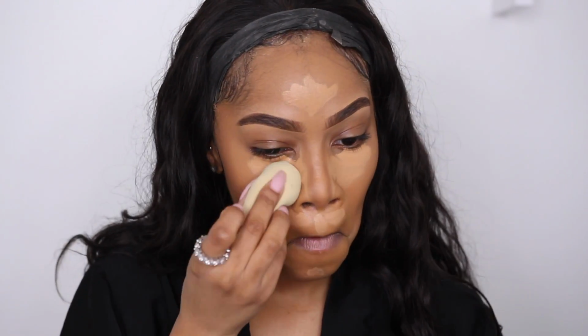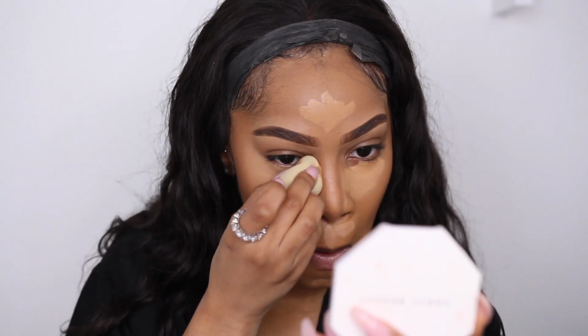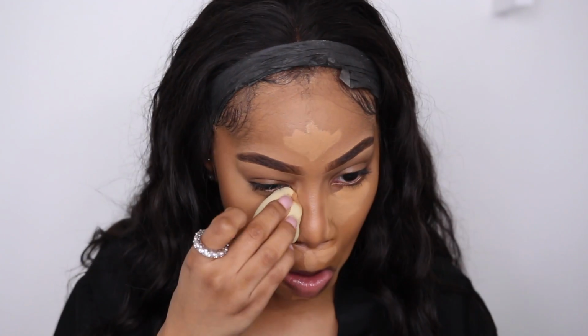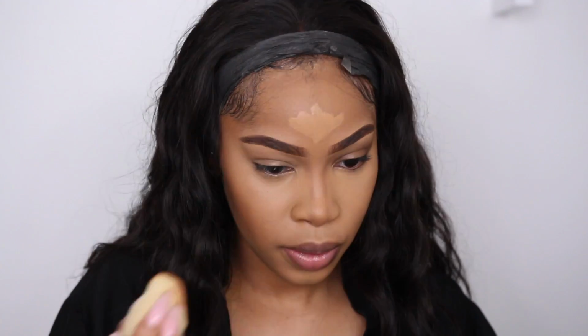Now it's time to blend out the highlighted areas. I'm using the Fenty Beauty Precision Sponge. I love using the sponge because it makes blending out highlighted areas by my nose and like the corners a breeze.